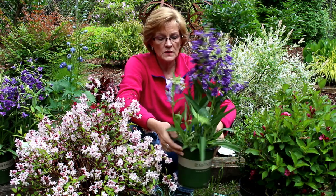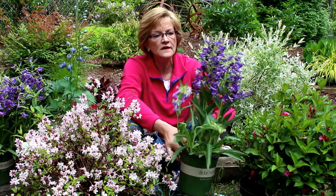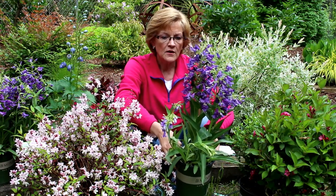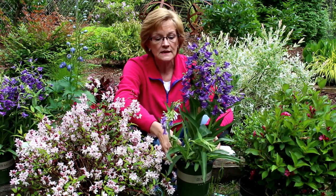But this is a newer one that has come out, and this one is called Purple Rock Candy. And look at that gorgeous color. Again, tubular flowers in a real deep purple. I also have another variety very similar to this in a deep pink.